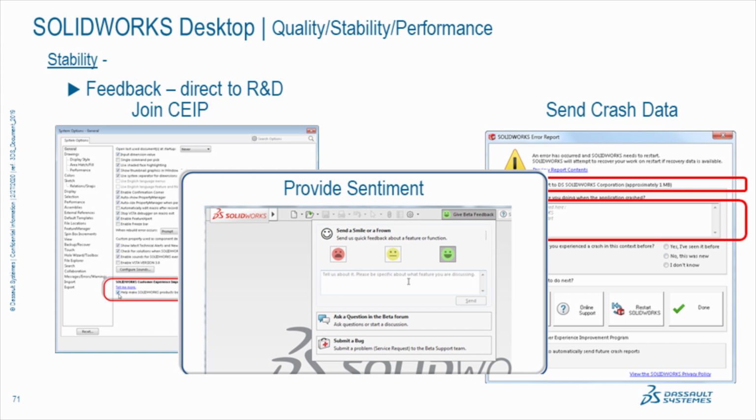So it shows up in betas and in EVs as well. EV is when we actually put out a kind of a preliminary service pack called early visibility. So if SB2 is about to go, there will be an EV actually next Monday. So we give it 2 weeks for you guys to give feedback if you want. So these show up there.